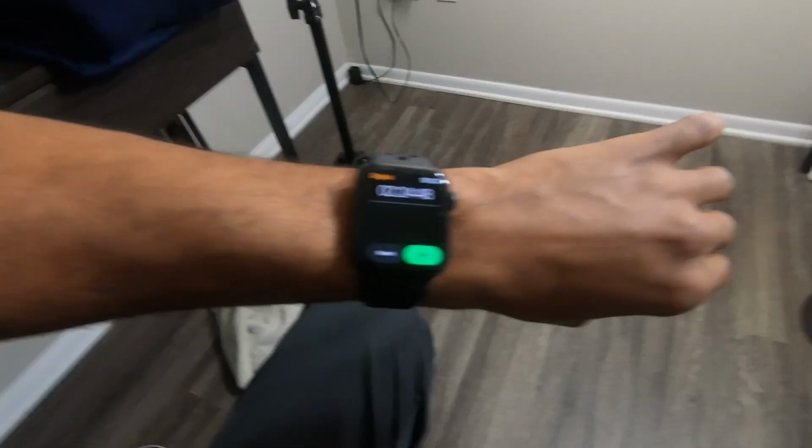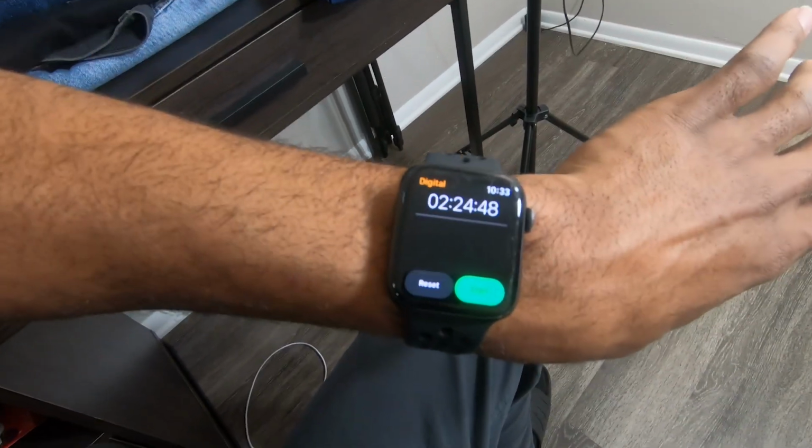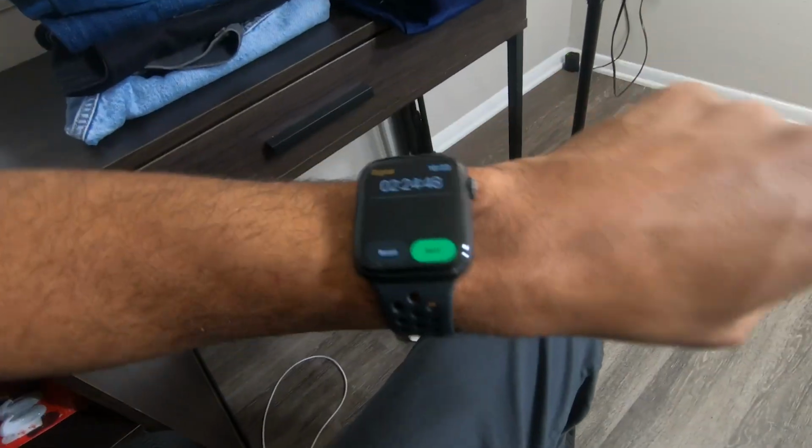I paused the time. So I'm gonna start it back when I start bagging things, and then I'll let you know how long it took to bag everything. And then I'll probably list tomorrow. But see you in a little bit.